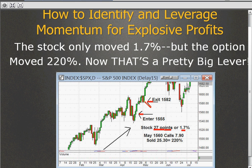You can also easily do the math. We're just a little bit below 1560. We're kind of anticipating that move. We're buying a little bit above it, so we're buying an option that's a little bit out of the money. So we buy the May 1560 calls for $7.90, and each one of these represents a day, so just 1, 2, 3, 4, 5, 6, 7, 8 days later, you got a down bar and you're out.